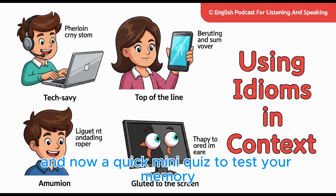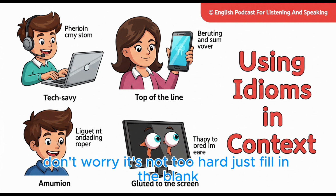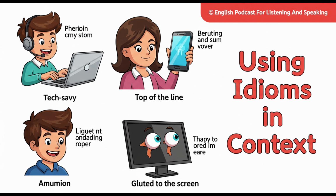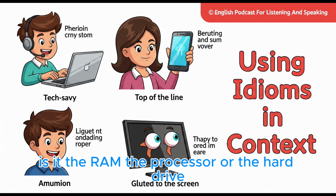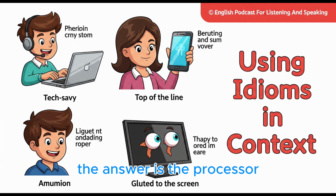And now, a quick mini quiz to test your memory. Don't worry, it's not too hard. Just fill in the blank. Question 1. The blank is often called the brain of the computer. Is it the RAM, the processor, or the hard drive? The answer is the processor, the CPU.